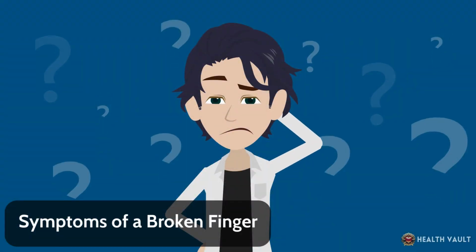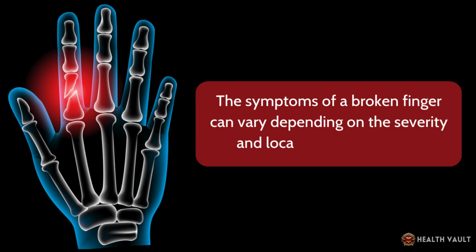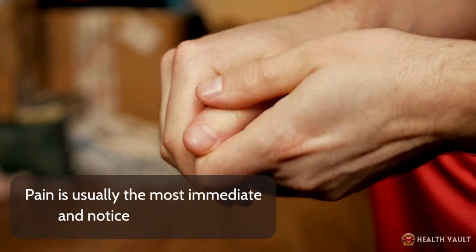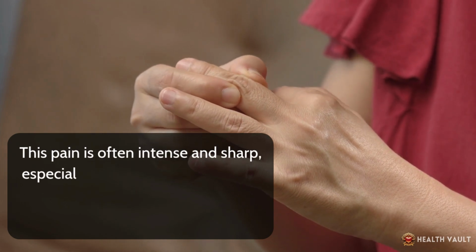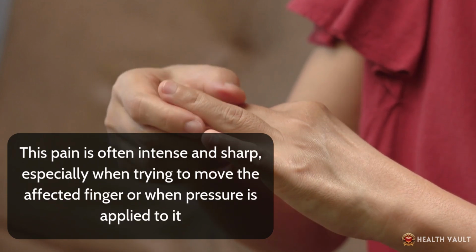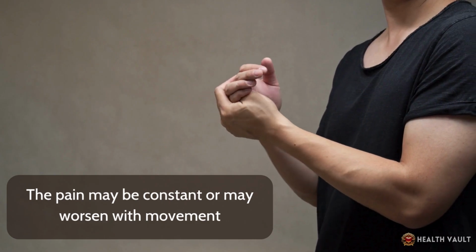Symptoms of a broken finger. The symptoms of a broken finger can vary depending on the severity and location of the fracture. Pain is usually the most immediate and noticeable symptom. This pain is often intense and sharp, especially when trying to move the affected finger or when pressure is applied to it. The pain may be constant or may worsen with movement.